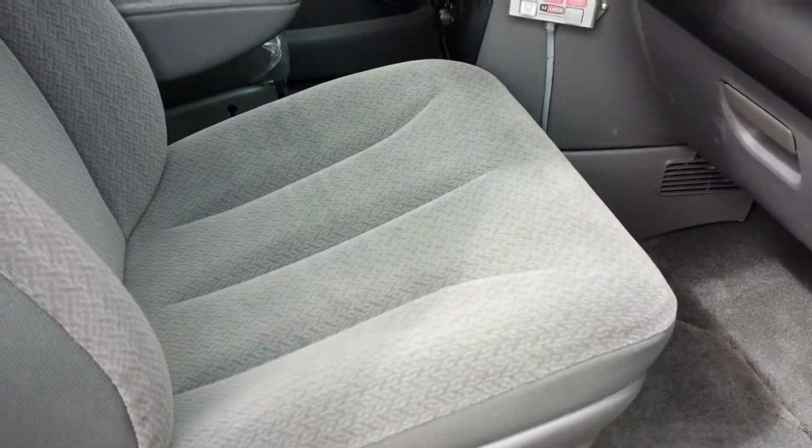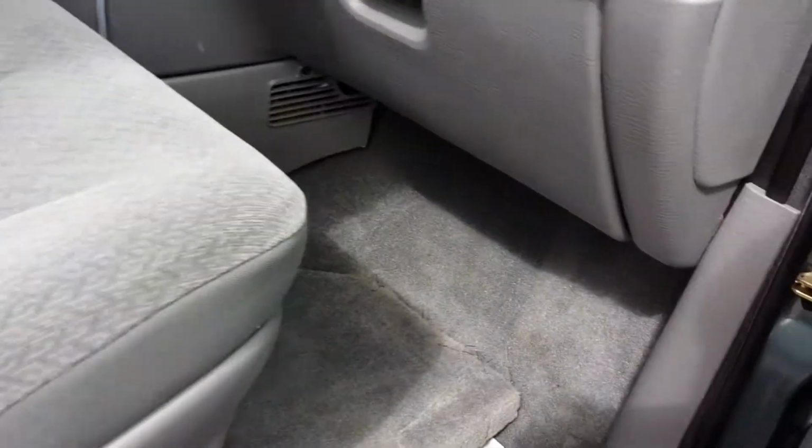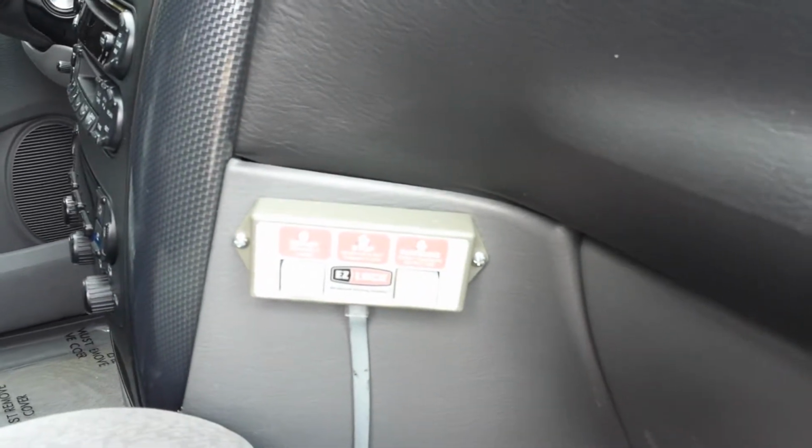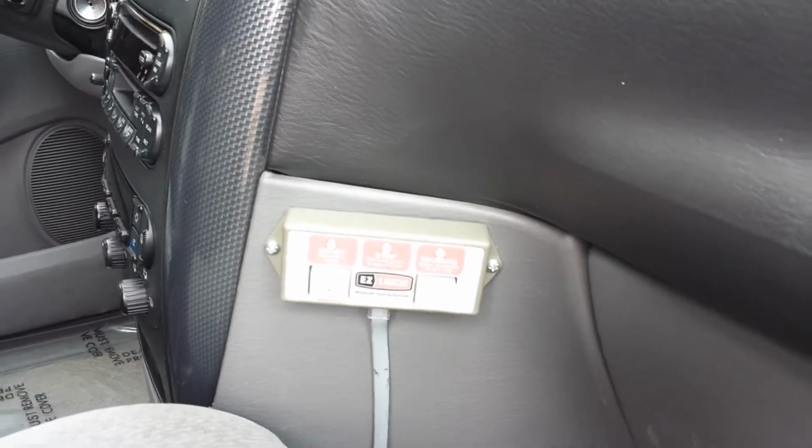The interior on this van is very clean. I'm a non-smoker. I can smell smoke from a mile away. No signs of any smoke in this van, no cigarette burns. The carpet looks almost brand new. Here's the easy lock control as well. If you end up purchasing this, we can either show you how to use it or make a video how to use it if you're getting the van shipped to you.